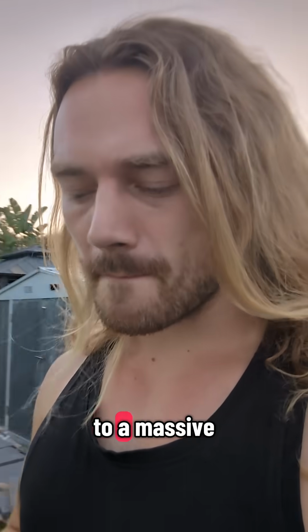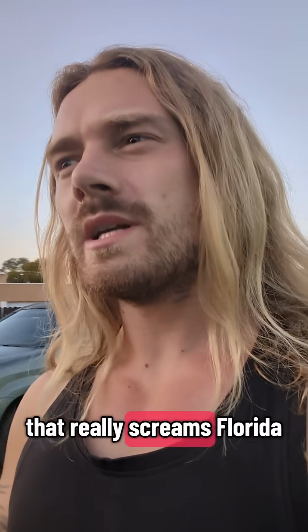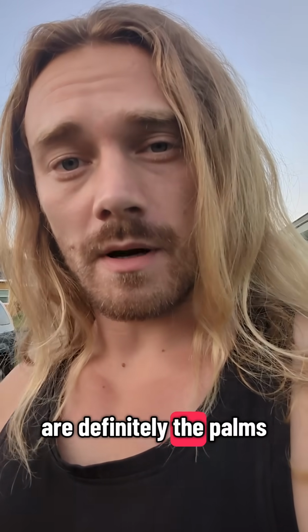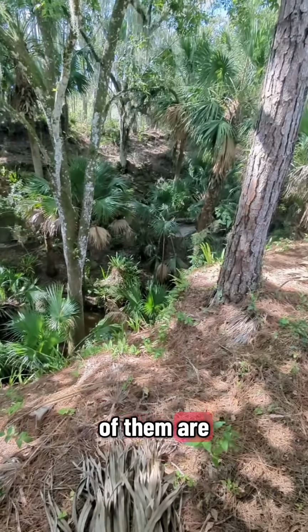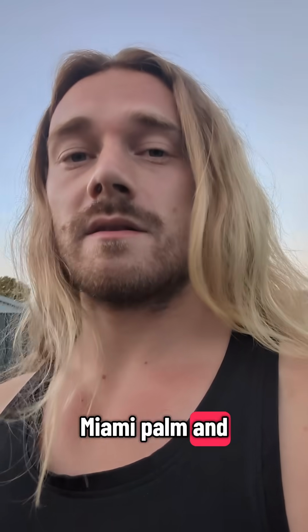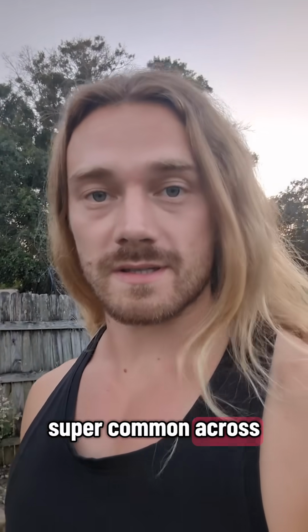Florida is home to a massive diversity of plant species, but the ones that really scream Florida are definitely the palms. There are around 12 species of native palm here in Florida, and only 2 of them are endemic to the state itself. Those are the Miami palm and the scrub palm. Many more than those are super common across the state.